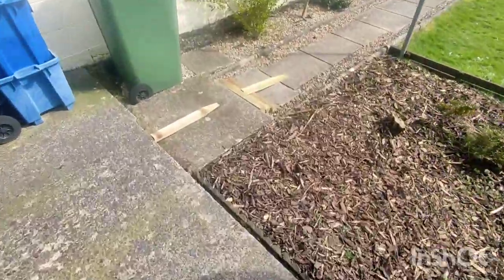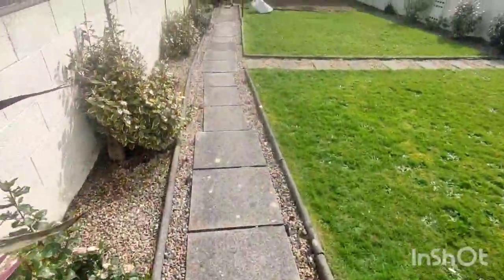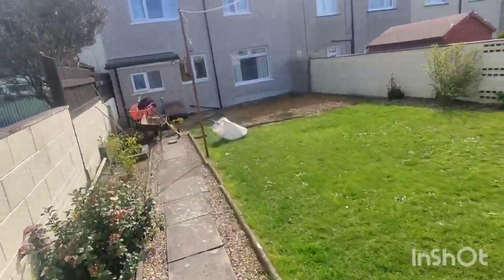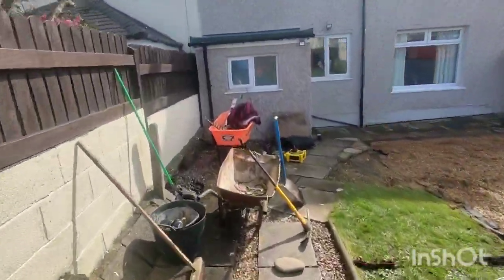Made a couple of ramps here so we can get up the steps with the wheelbarrow in a minute. Look how ginger my hand is off that gravel. And we'll just get you down to the job now.